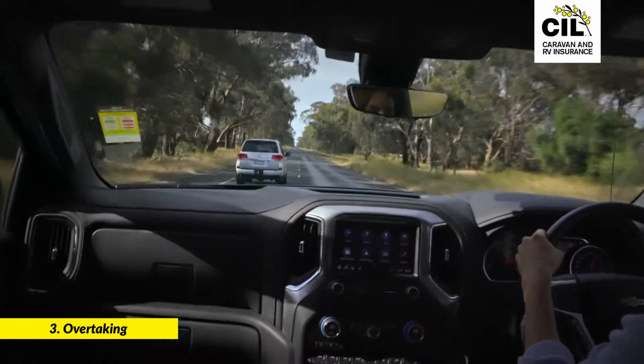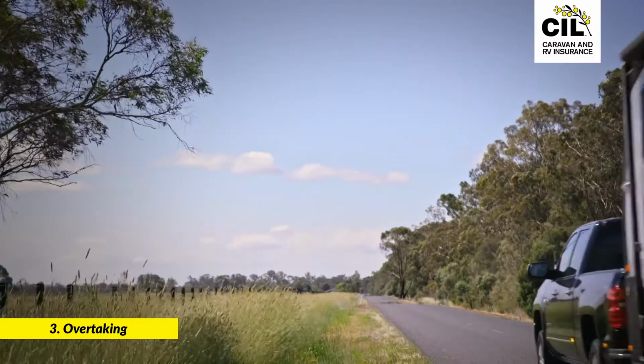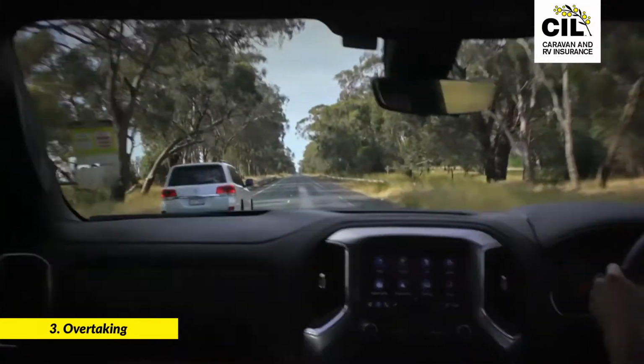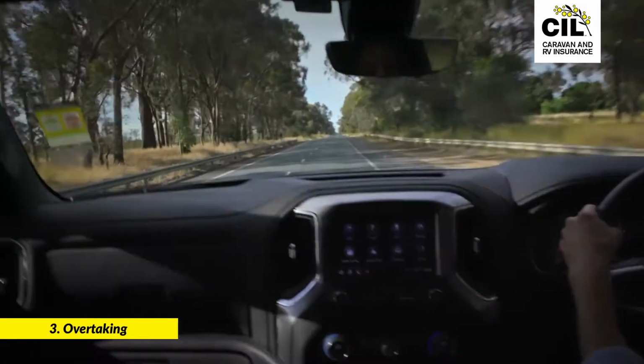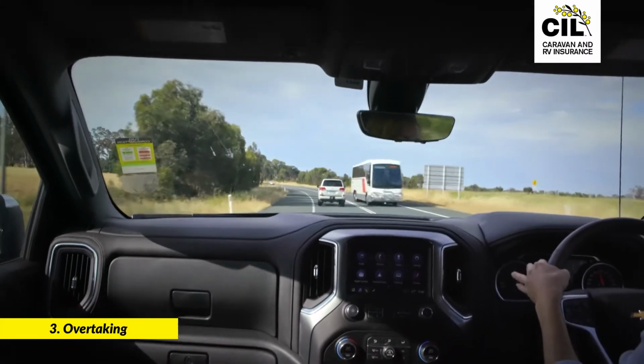Overtaking should be done with extreme caution. Take into effect the reduced acceleration and the longer length of the caravan. It will take longer to get past a vehicle and you will need time to merge back into your lane. Never overtake a slower vehicle going downhill.